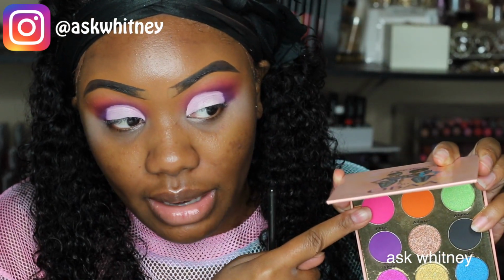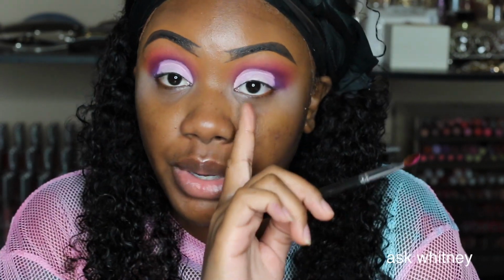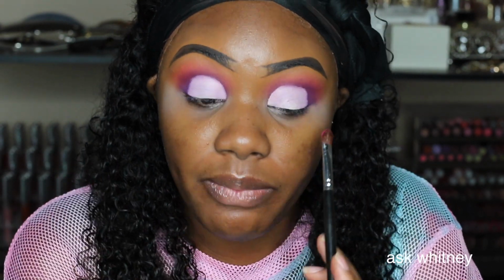So I'm going to take that hot pink matte shade in the palette and I'm trying to see where I want to place that. I'm going to place it all over the lid and probably leave some room here in the front for something else. Let me see how I'm feeling.